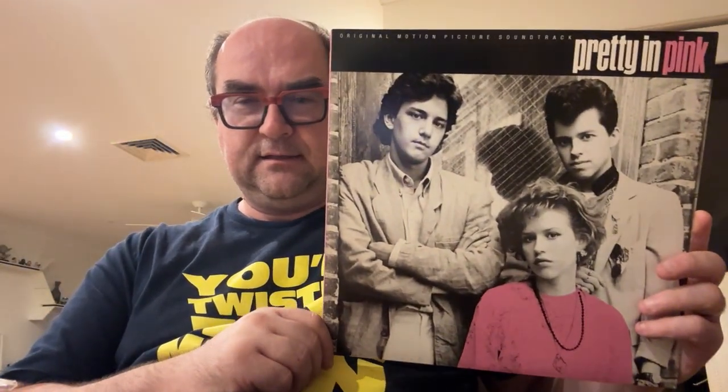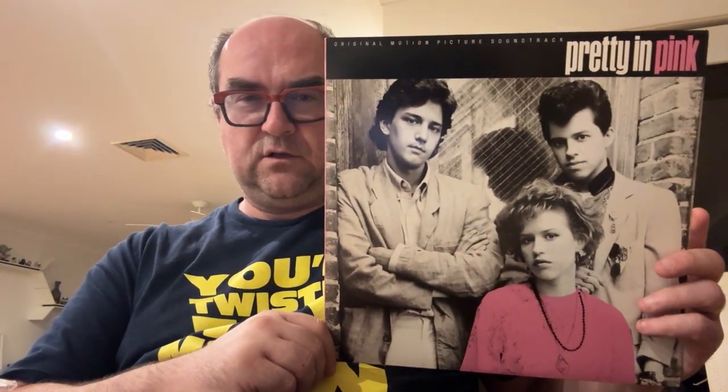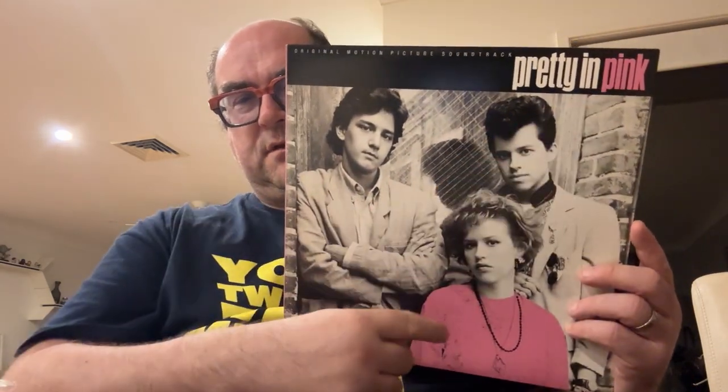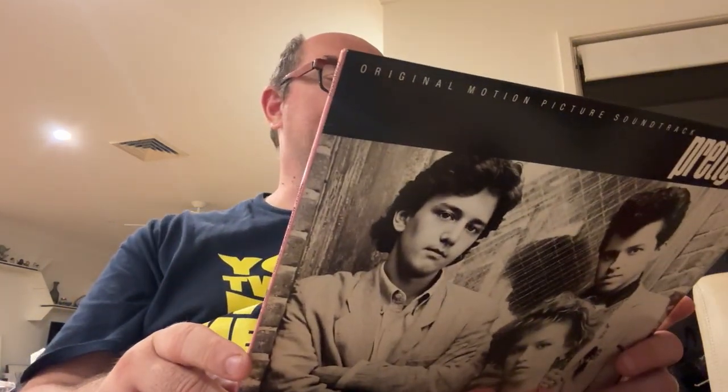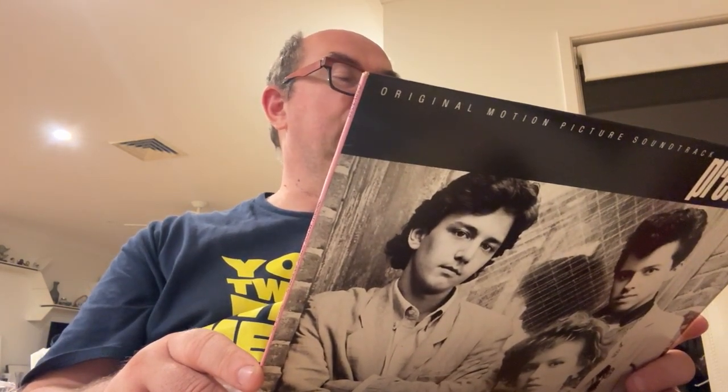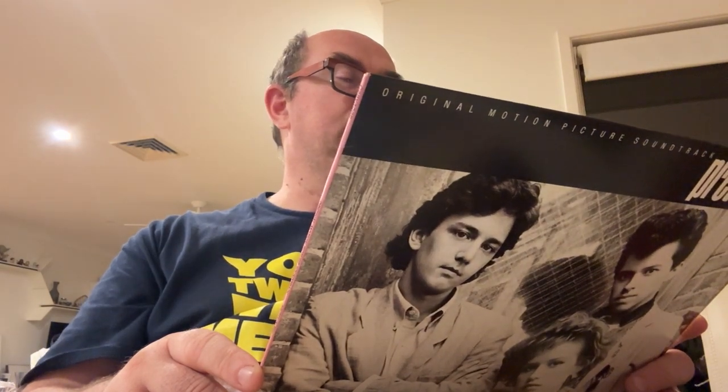What about this? One of the great soundtracks. The soundtrack to the John Hughes movie Pretty in Pink, with Molly Ringwald et al. If You Leave, Orchestral Manoeuvres in the Dark. Left of Center, Suzanne Vega. Get to Know Ya, Jesse Johnson.